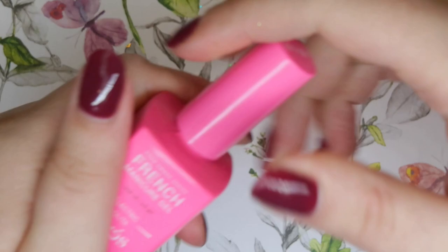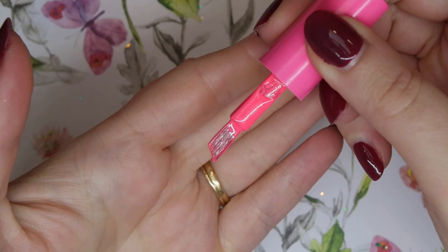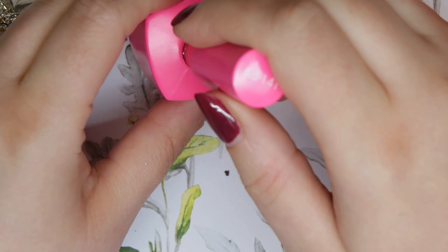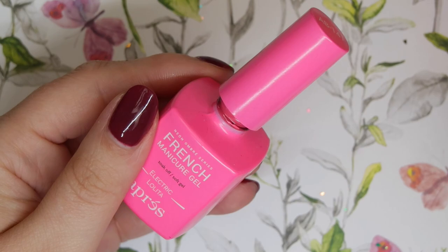So if you've seen these on social media at all, they have a very angled brush, which is supposed to be good for creating like a French tip nail. I feel like I'm doing this wrong, like this maybe, creating a French tip nail. So I wasn't too sure what I was gonna think of these, because I more than likely will not be using these a lot for French nails. But she said that the brush works fantastic, and I have used one of these colors for a design. I think it was the purple one. And the brush was actually perfectly fine.